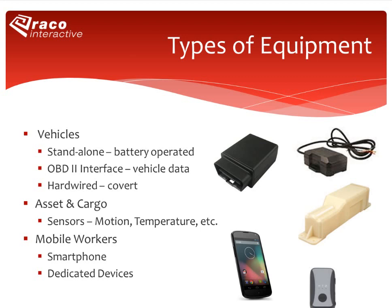To give you an example, if you had construction gear on a job site and you get an alert at 12:30 at night that your crane is moving, odds are it's not working. Someone is stealing your crane. That's the point of that tracking device.